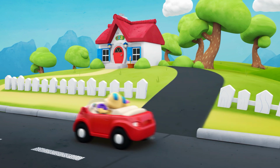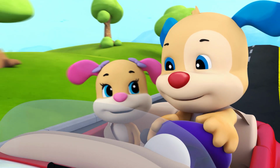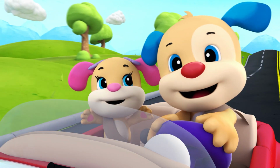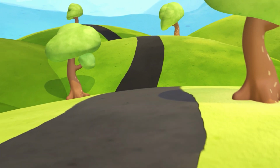We're going on a picnic. We counted out some snacks. We'll sit down on a blanket. It's right here in the back. We're going on a picnic. It's going to be so fun. We'll laugh and eat and play and run.